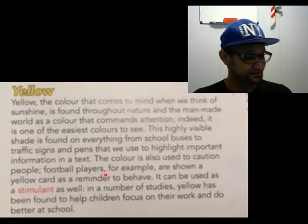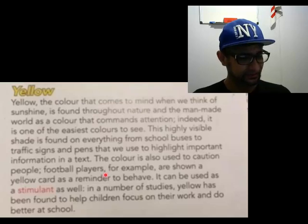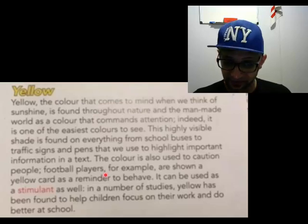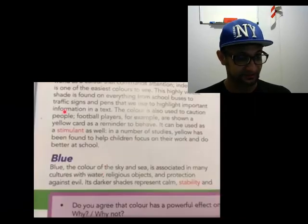It can be used as a stimulant as well. In a number of studies, yellow has been found to help children focus on their work and do better at school. Let's go to the color blue.